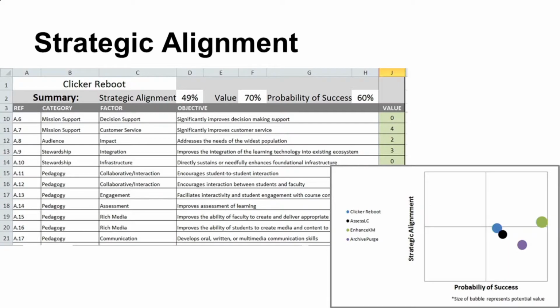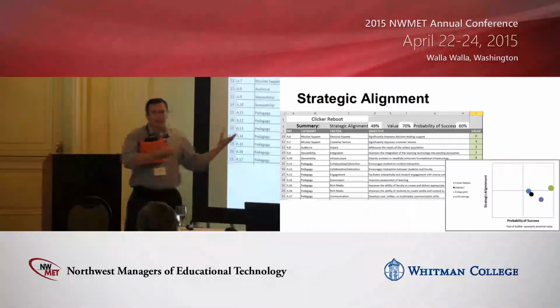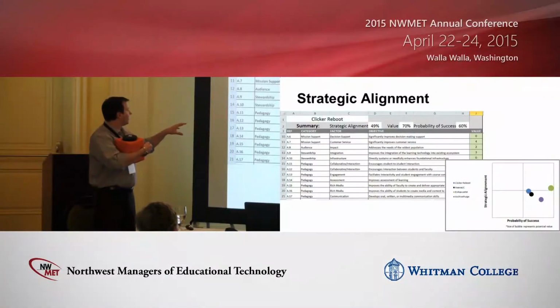And then based on that, each of these projects is put into one of these nice little charts over here. I don't know if you can see it. It's probably below the table for a lot of you guys. It's a bubble chart. And of course, as with all things business, the top right is the best place to be, right? So that's where we have the highest strategic alignment and the best probability of success. The size of the bubble represents the value. So we kind of have this ability to quickly eyeball it.